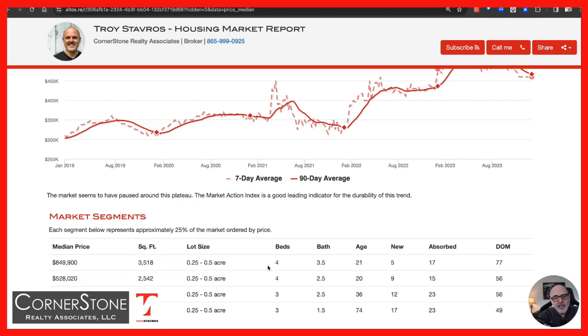And then the highest segment, the luxury segment, the median price is coming in at $850,000 basically. That gets you about 3,500 square feet, 4 bedrooms, 3.5 baths, about a 21-year-old home. 5 new listings came on the market last week, 17 were absorbed. 77 days on the market is the average there.